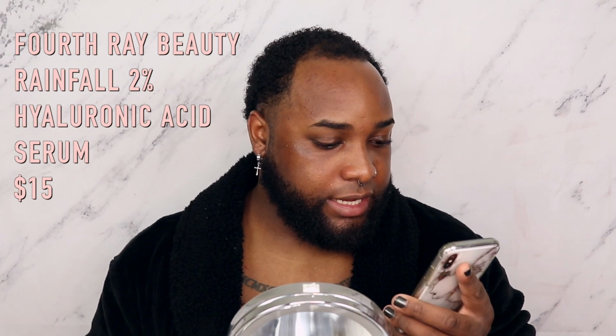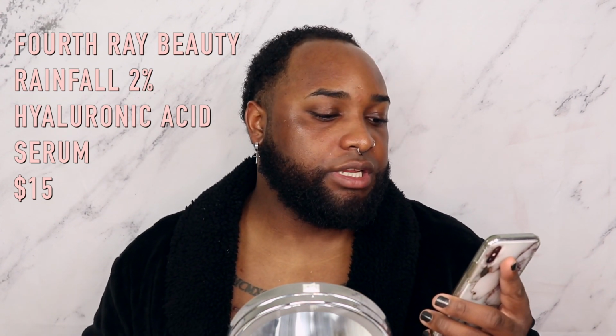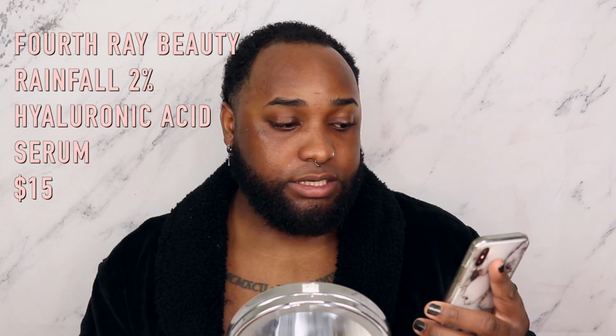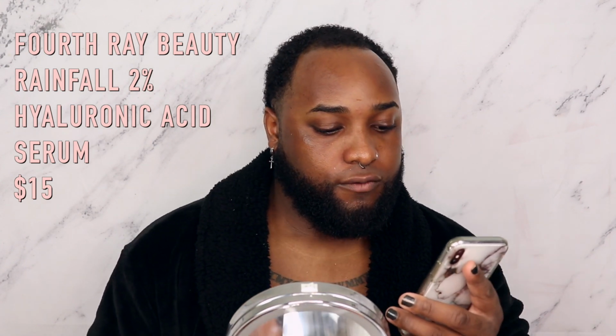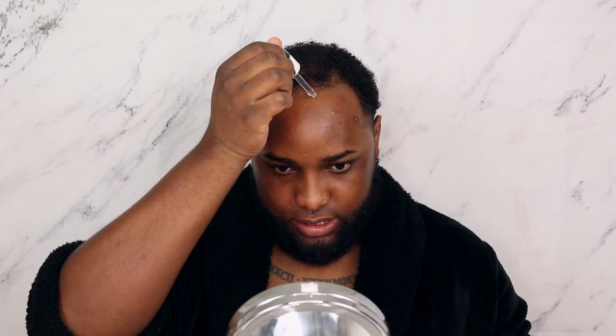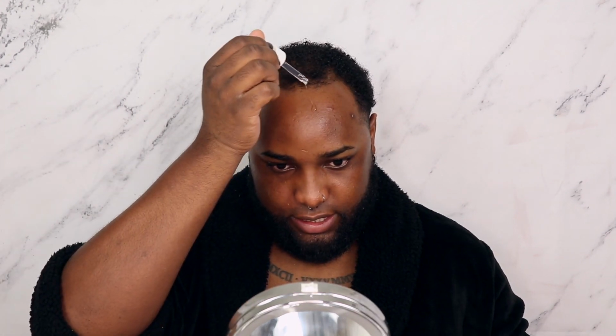The hyaluronic acid instantly drenches skin with hydration, immediately delivering replenishing and plumping effects for a more bouncy, youthful complexion. It's made with hyaluronic acid, of course, seaweed sugar, cucumber water, and coconut water. So essentially, you just take the dropper, and she's thick, y'all. Take a few drops on the face. I do 2 because I have a huge forehead, 1 on each cheek.